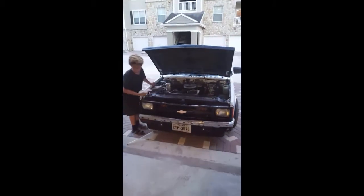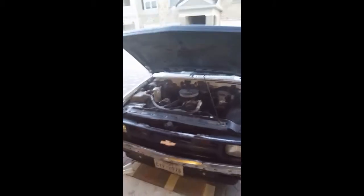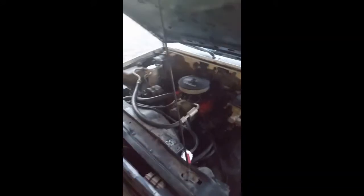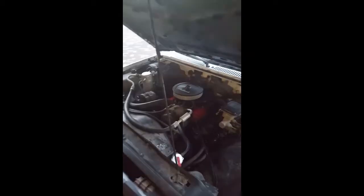All right, you got a quart in there? Yep. All right, since you have a quart in there and it's had time to settle into the crankcase, go ahead and check the oil. Where's that dirty rag at? Right there. Go and check the oil. We want to make sure we're at least halfway up on the minimum max line right here.